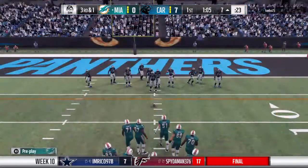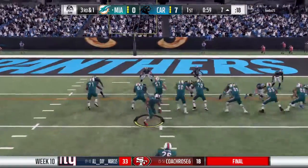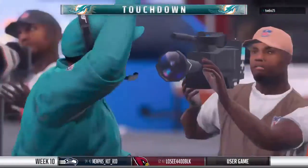This will be play number 7 on the drive. 3rd and a yard. They'll try and run for it. Here's Williams. And he will take it in for a Dolphins touchdown.